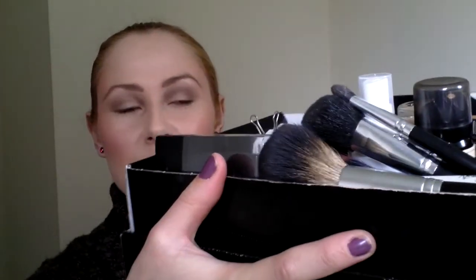And I thought what better way to get up to date with things than to share with you what's in my current makeup rotation at the moment. So I generally keep the day-to-day makeup that I reach for most often in this huge box. Well, it's not huge, but it's big enough to hold quite a lot of stuff. And this is just full of the products that I reach for on a day-to-day basis.